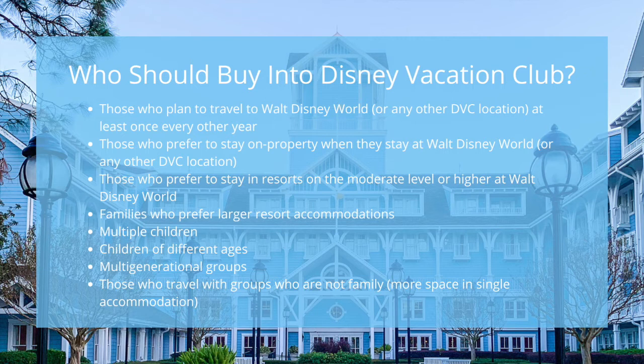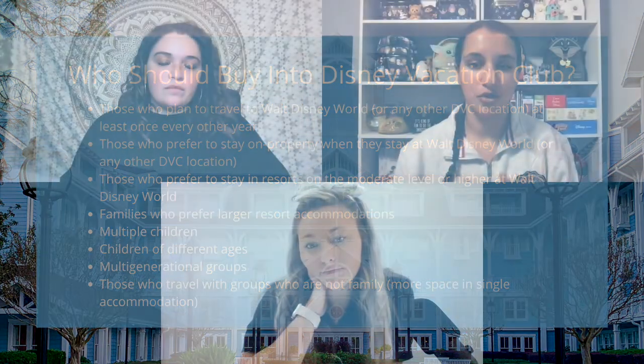So families who like larger accommodations, so if you're traveling with grandparents, parents, and kids, you might want separate bedrooms, but you might all want to be under the same roof, so to speak. If you have multiple kids at different ages on different sleep schedules, multi-generational groups, or if you travel with friends or friends' families and everybody wants their own space, this is the easiest way to do it and not spend a ton of money booking them with cash through Disney, which would be so much more than if you just bought DVC. Oh my gosh. Yeah. So it does make sense for pretty much any person who's really into Disney.